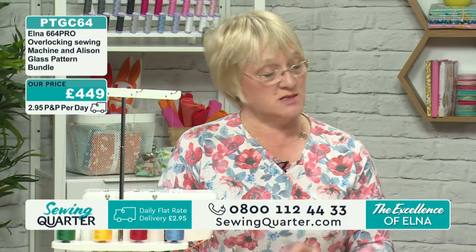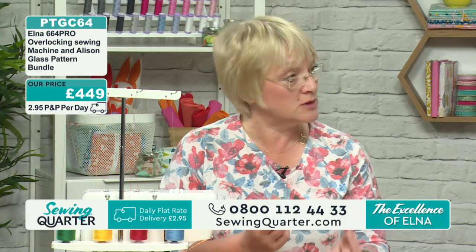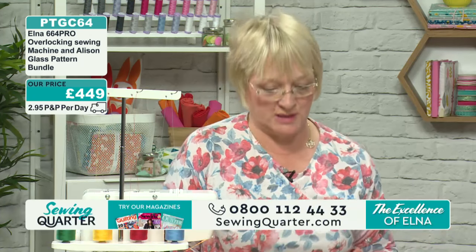Right. Wind two bobbins for the needles, because you don't use as much for the needle. Of course. Or even one with the rolled hem. Just pop it on there, thread it through and use that. So you're not having to buy four great big cones. That's a fantastic idea, yeah.